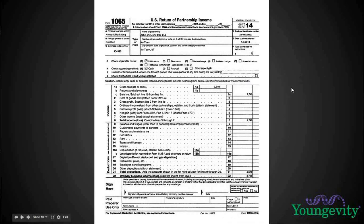What you'll see is once you start to put the numbers on the partnership return, the partnership return is what an LLC must file. It is Form 1065. You must file an LLC on Form 1065. On line C, or in box C, again, it asks for that business code number, which I've already given out as 454390.